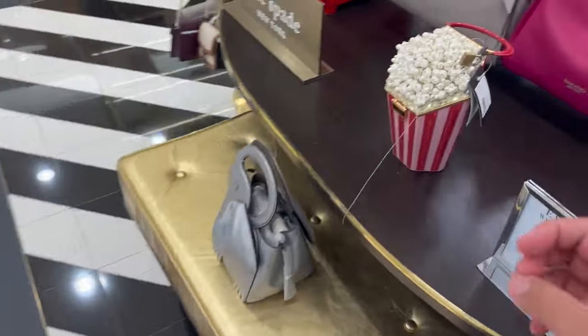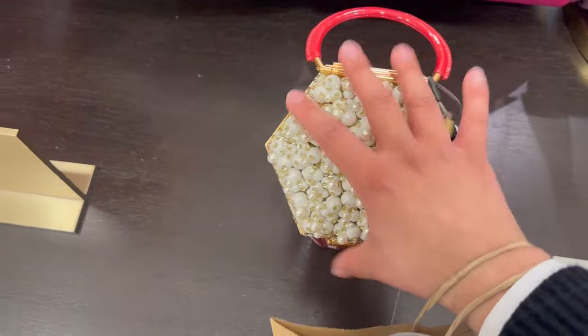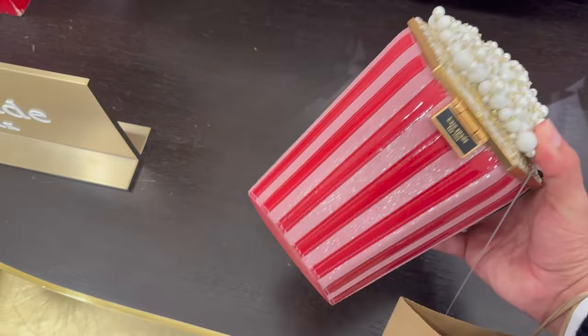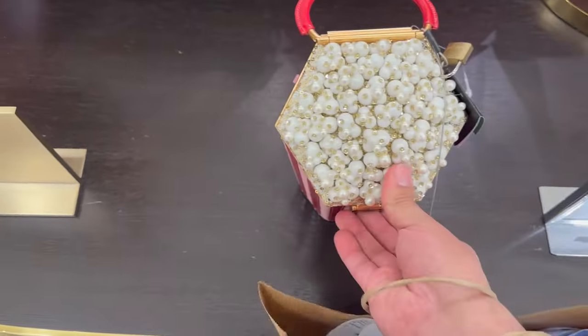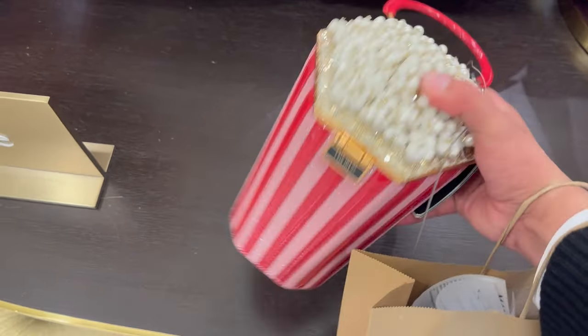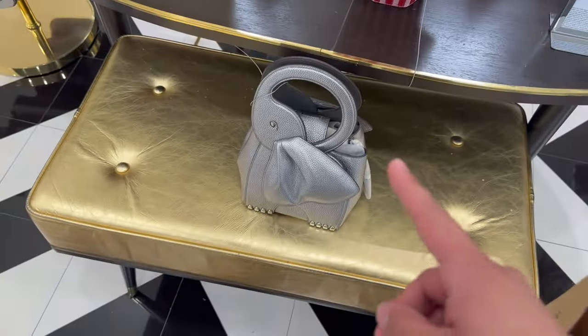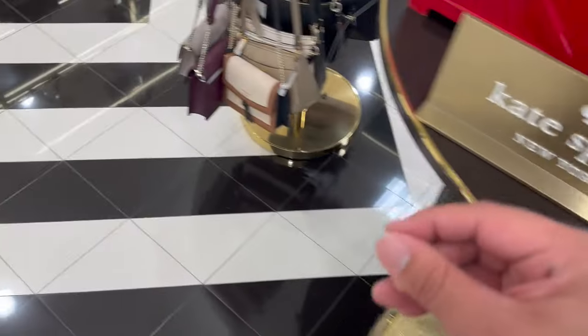This popcorn one is really pretty. They look like little pearls. $558. Not until you open the bag. It's very weighty though, but very Judith Leiber. I mean, they've been doing bags like this for a long time. And this little elephant looking one too.